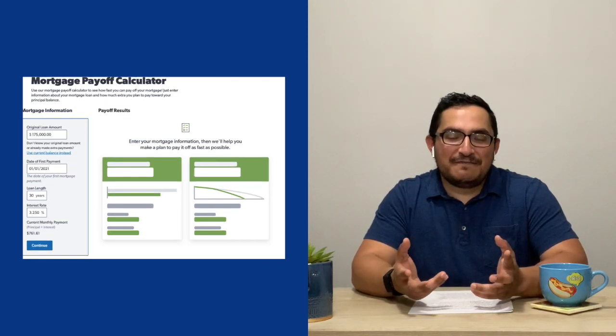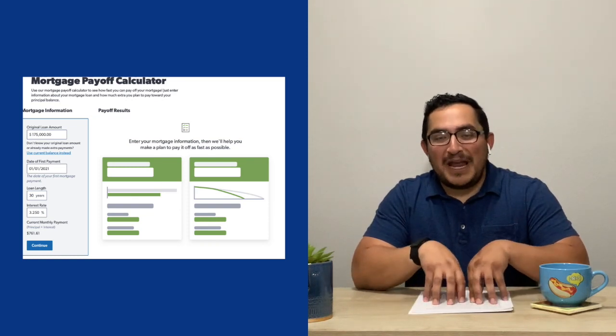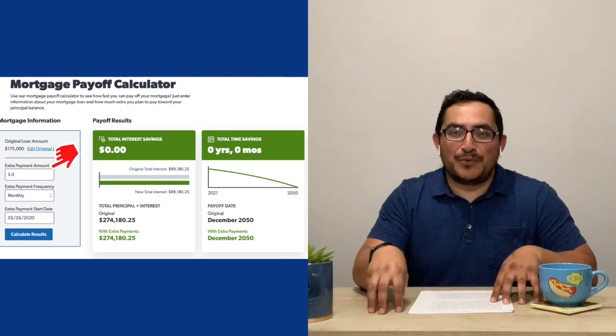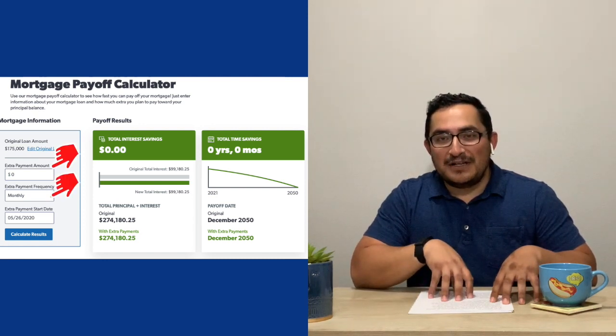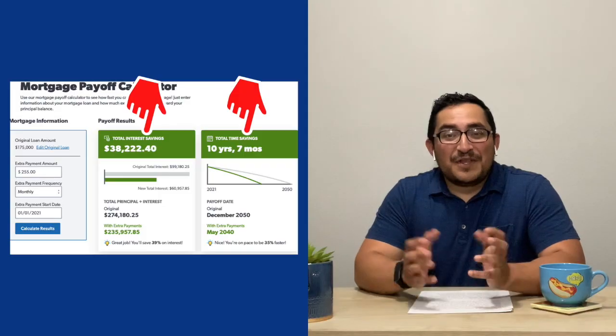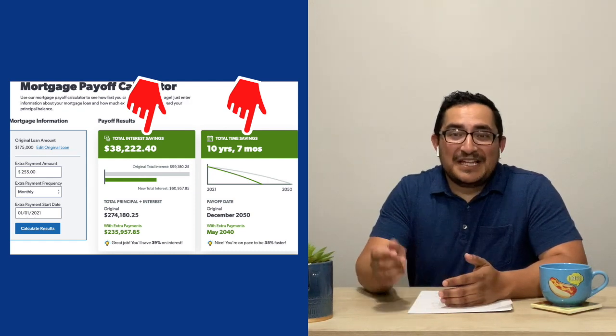So let's go ahead and put $175,000 with a 3.25 interest rate over 30 years, and let's start our first payment January 1st, 2021. Once you go into the next page, it'll give you an option of putting additional amount to your principal, the frequency that you want to put it in, and when that first additional payment's going to be. So let's say, just for the example, you want to be more aggressive in paying off your mortgage and pay an additional $255 a month. This is equivalent to paying 4 monthly payments towards your principal every single year. With this aggressive approach, you'll save $38,000 and pay your mortgage off 10 years and 7 months earlier.